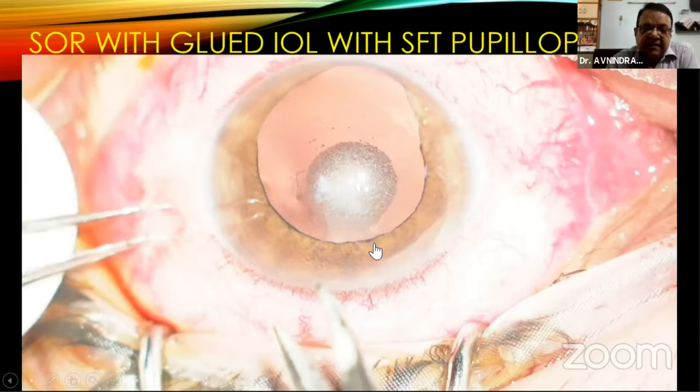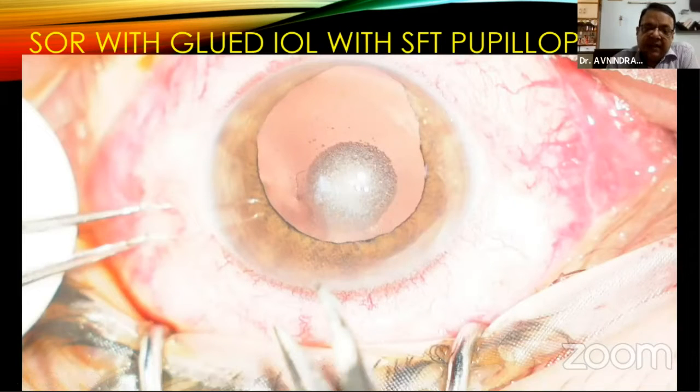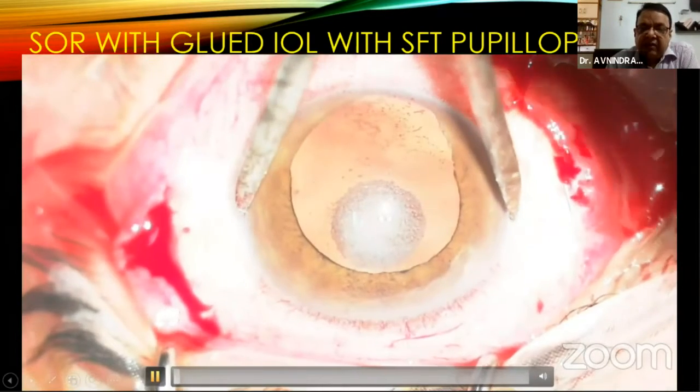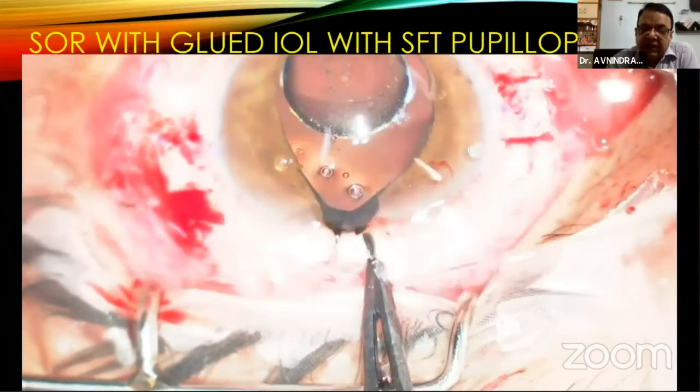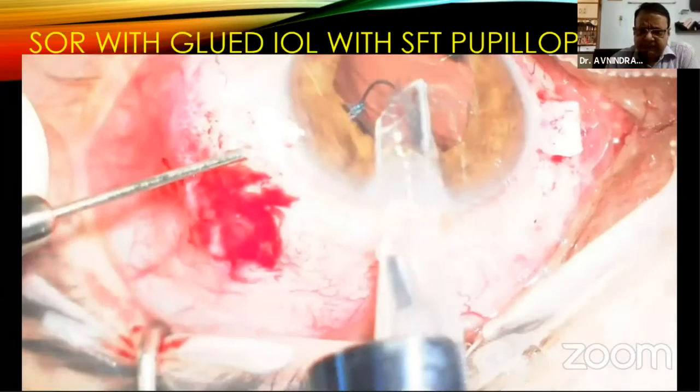This is another patient. This was Dr. Lalit's patient, who had undergone trauma and came with retinal detachment with subluxated lens. So a lensectomy, vitrectomy was done with silicone oil injection, and you can see an inferior SI and emulsified oil in the anterior segment. So we planned for a glued scleral fixated IOL with removal of oil plus pupilloplasty.